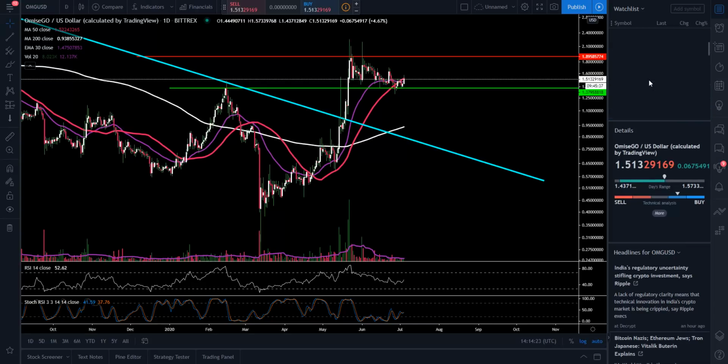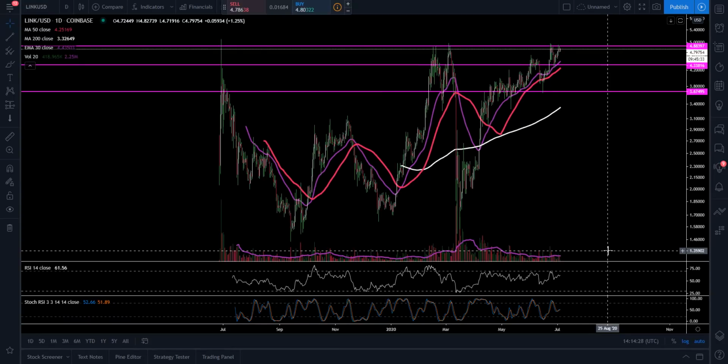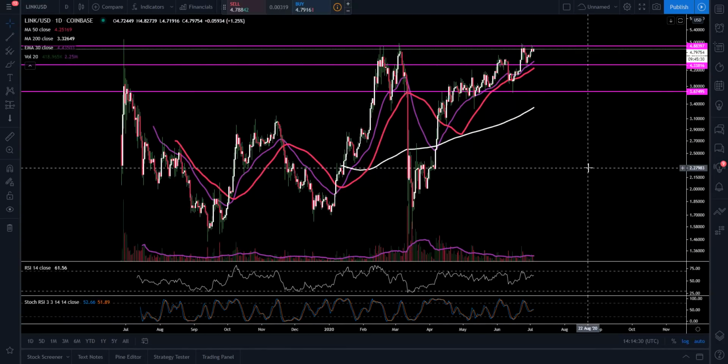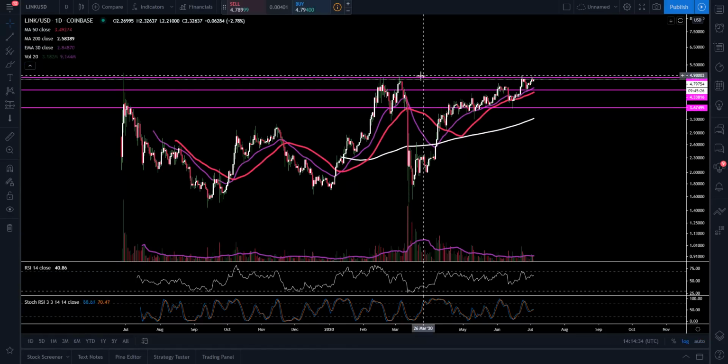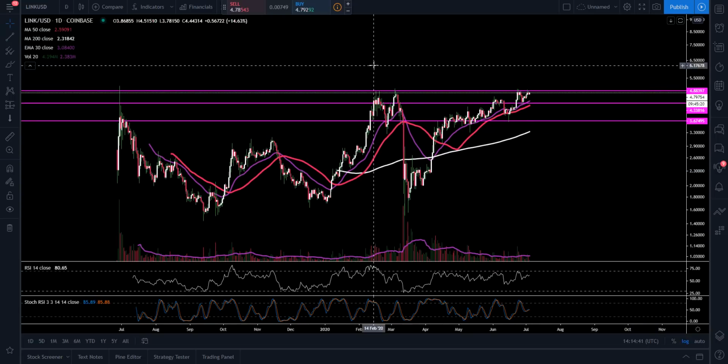The next one we're going to get into is Link. And what's interesting about Link is, guys, if it can get over this area here of roughly around $4.88, it could be a potential blue sky breakout, because this is the overhead macro that we need to get up over top, and then there's not really any price action up over top of that, at least according to this chart here that I've found.